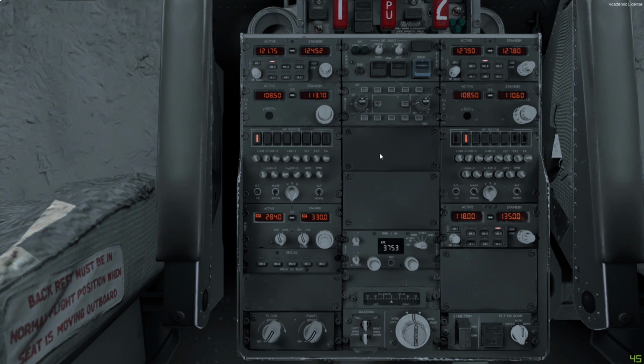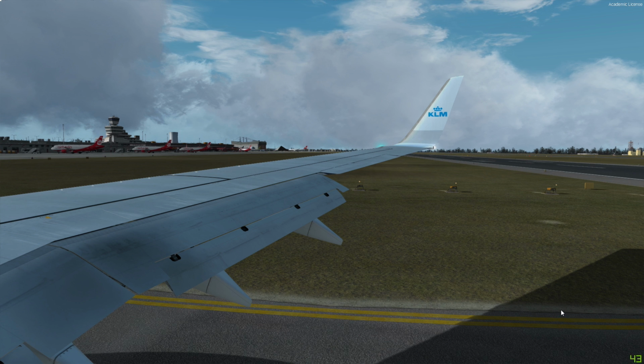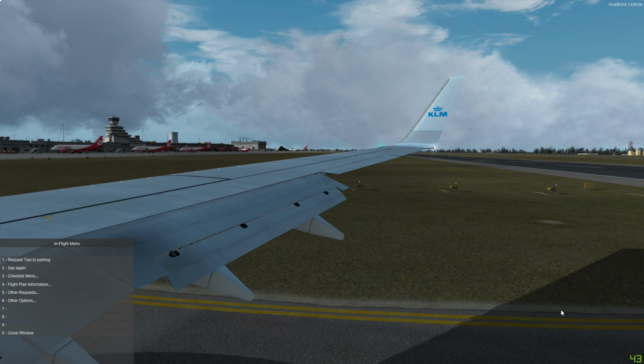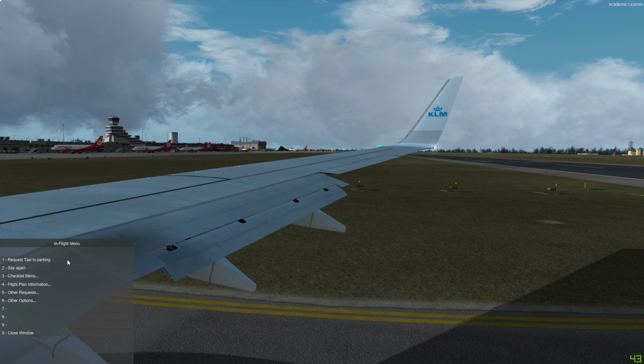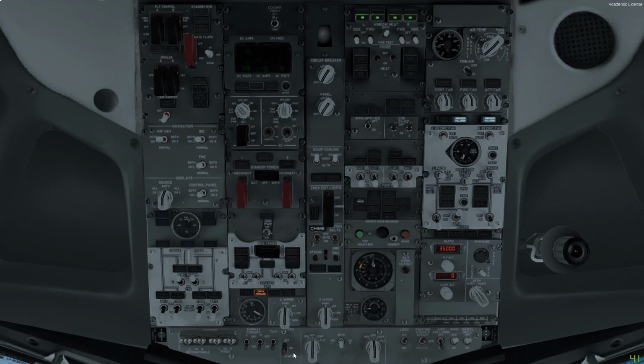I'm going to switch over these frequencies. We can switch off these lights. Put the taxis on. We can start the APU and retract all the flaps. And I'm also going to request taxi to parking. Ground, KLM1819 is cleared of the runway. Request taxi to parking. KLM1819, taxi via Romeo Echo Sierra Mike to gate 24. Via Romeo Echo Sierra Mike to gate 24, KLM1819.